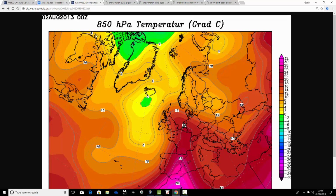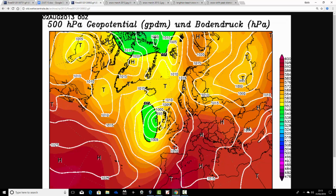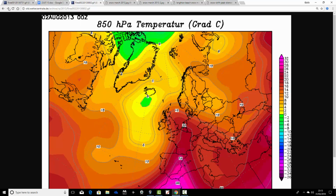The 20 Celsius isotherm is getting very close to the southeast. So if that low pressure hadn't developed as quickly, if it had gone on just another day or so, I think we would have probably been lifting temperatures up to 35, maybe 36 degrees if we'd been able to sustain those upper air temperatures for another day or two.